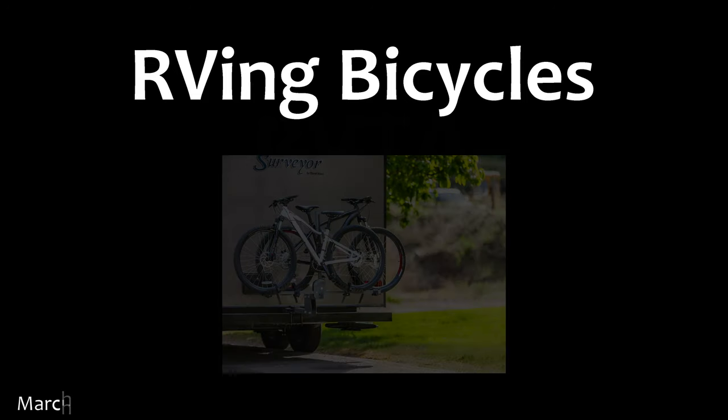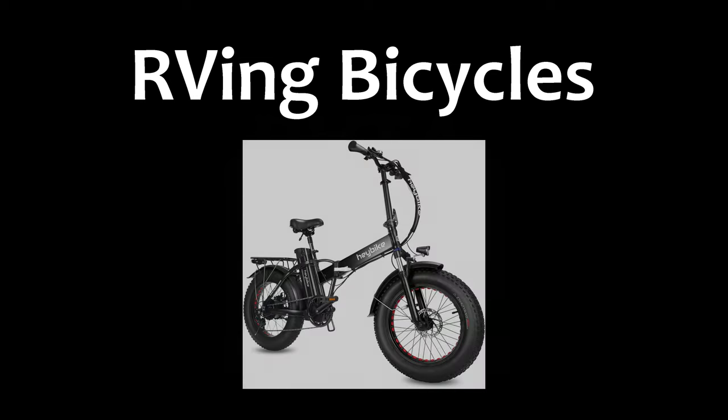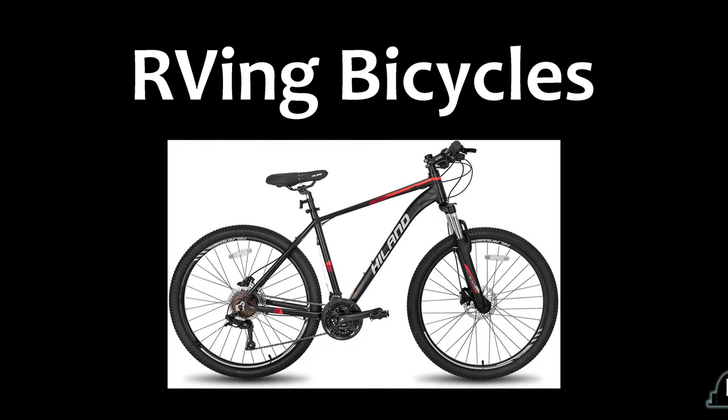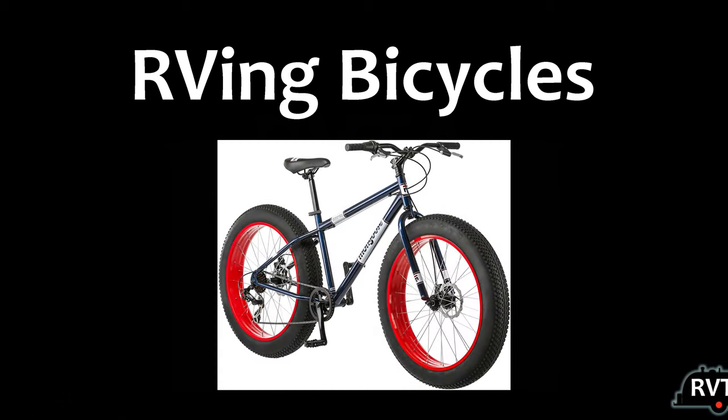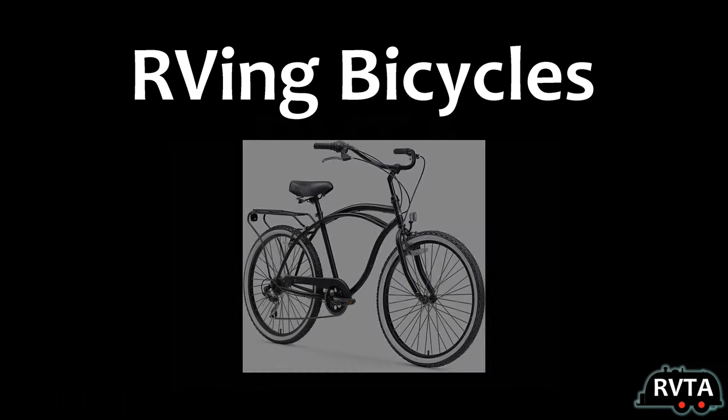In this edition, we talk about bicycling, cycling as an activity for many RVers. As you drive down the road, you see many a bike on the back or the front of an RV, and they come in all kinds of shapes, sizes, and colors. Some are electric, some are just manually operated. You just move your little feet and the bike gets going. So I'm going to be talking about the different types of bicycles available currently on the market.